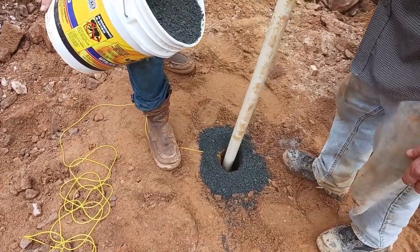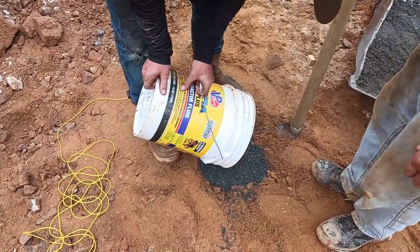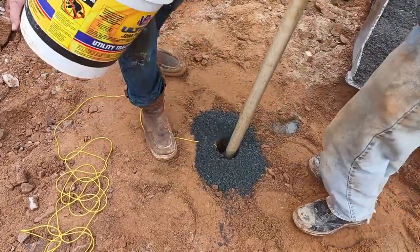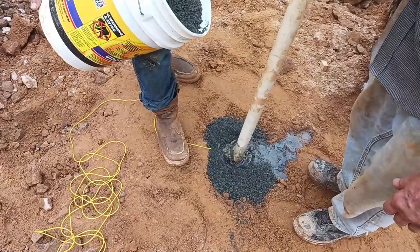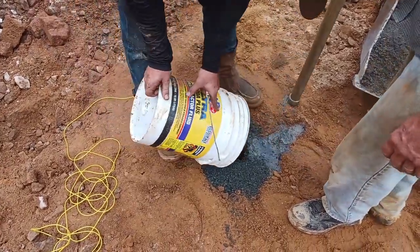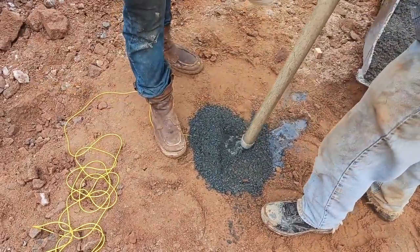What the gravel's doing is creating the force down. Without this, it would just shoot all that force straight back out of that hole. It's kind of like a firecracker. The more pressure you get down there, the better off it's going to work.